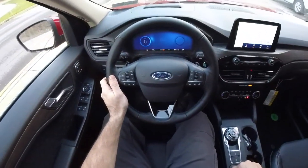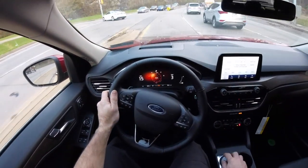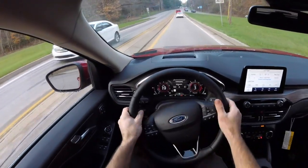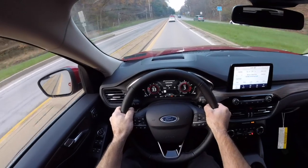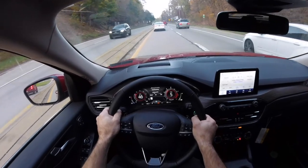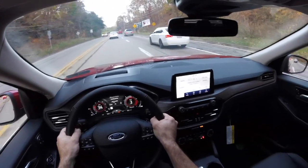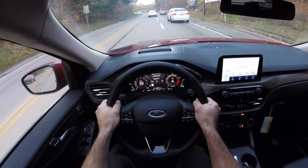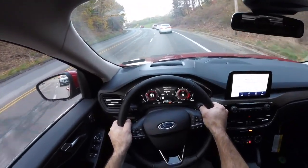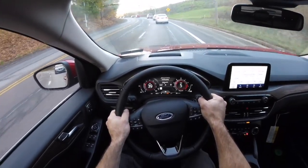Now I'm going to put it in sport mode and play with the paddle shifters. I've been less than impressed with most Ford paddle shifters. Well, the third and fourth shifts were pretty soft. Split back down into third. That shift was a little better. I still really don't see any use for them in the small SUV.